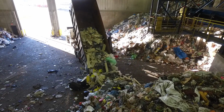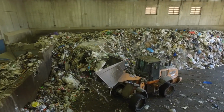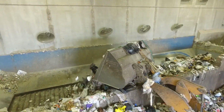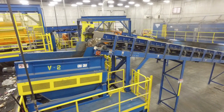Waste is delivered to the facility and dumped on the tipping floor. A payloader moves waste around and loads it onto a large conveyor where the sorting process starts. The MRF consists of a series of conveyors, sorting platforms, magnets, and other equipment that cleans the waste.